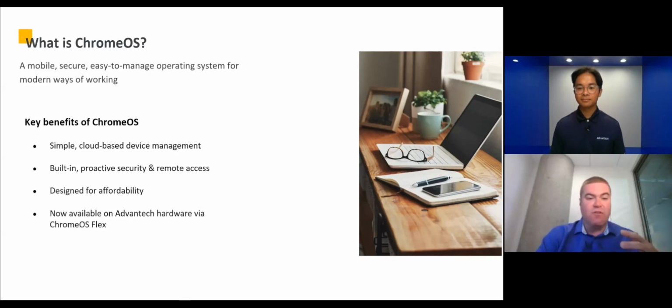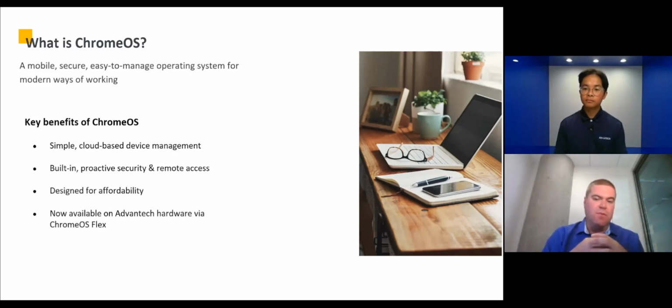So we engineered ChromeOS from the ground up to be completely managed from the cloud and have all of its content delivered via web standards through the browser. So ChromeOS is essentially very simple. It's a very secure cloud-managed operating system where the only application running on the device is effectively the browser. So everything that is presented, or that the user sees and does on ChromeOS, is essentially HTML or browser content.